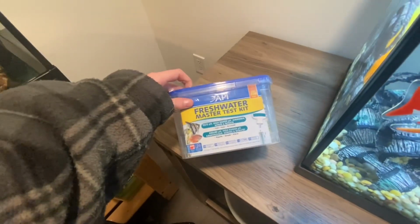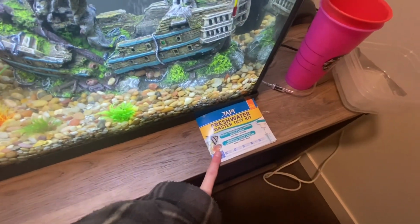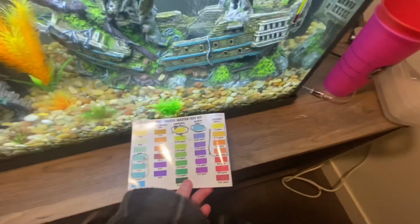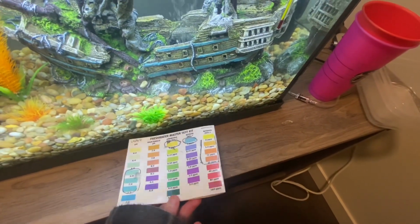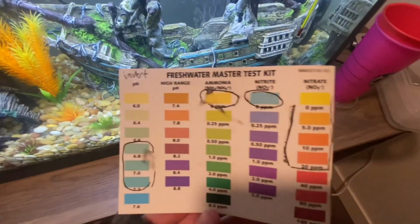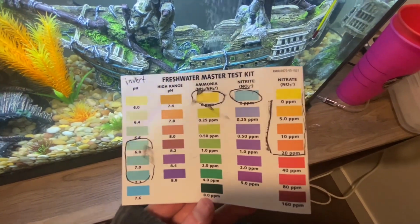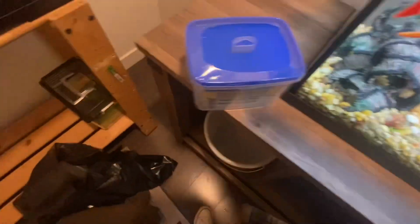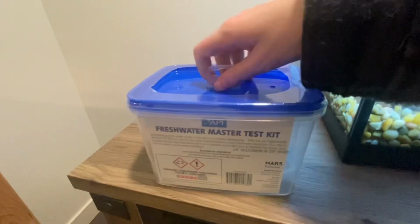Sort of the plastic on it. This is a brand new one. I have an older one. I just didn't clean out the test tubes and now they're kind of ruined, so that was my bad though. But I have it marked here where I need the levels to be for the fish tank. So yeah, it comes with everything you need. It comes with 4 test tubes and then all the stuff inside.